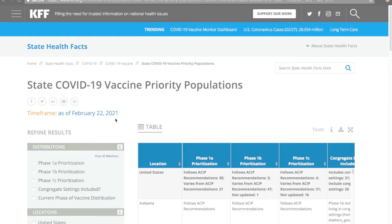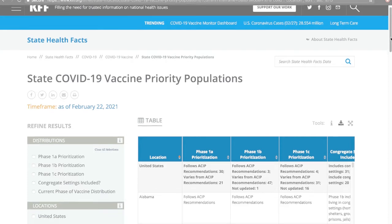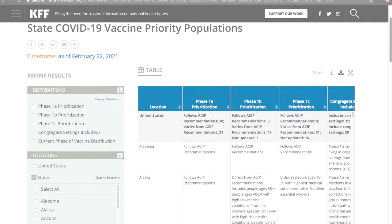If you look at the date, it says February 22nd, 2021. I've done some searching around, and this is one of the most recent tables of information that provides vaccine priority population information. Let's scroll down just to see how it goes.